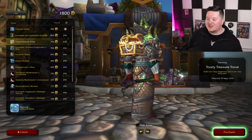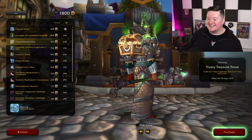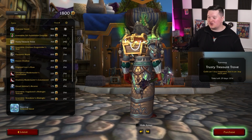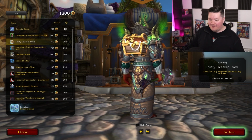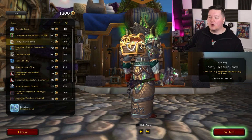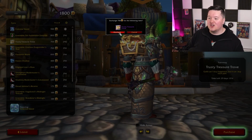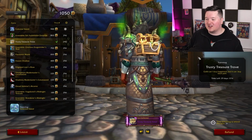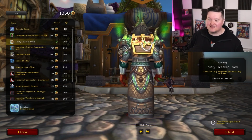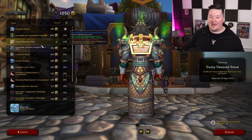Moving down, we have a Gold Maker's Paradise. Oh my gosh, you've got the trusty treasure trove. Gold can't buy happiness, but it can buy back pain. I love this. I am 100% going to be purchasing this for myself so that I can use this across all of my gold makers. Has to be done. If you are a gold maker, you need this treasure trove on your back.